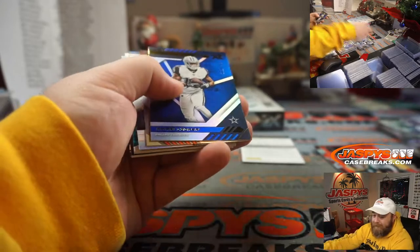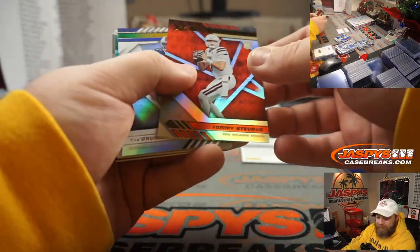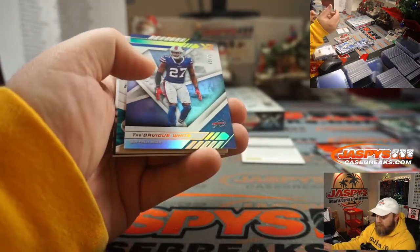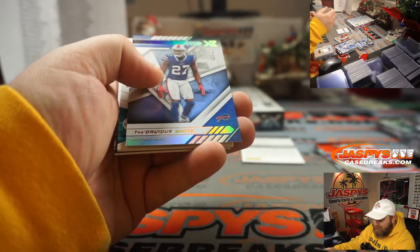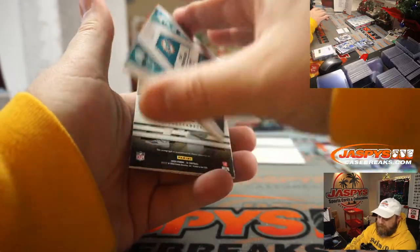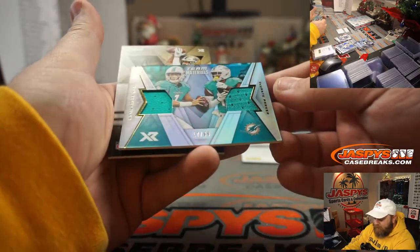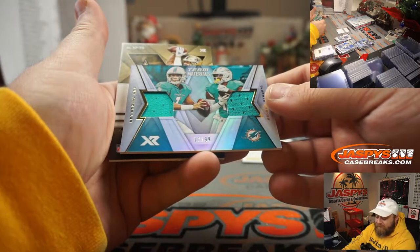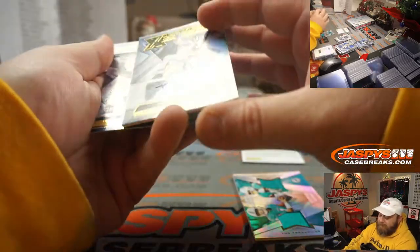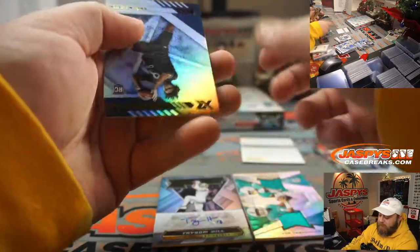Amari Cooper to 199 for the Dallas Cowboys, Brett Rogers. Tommy Stevens to 99 for the New Orleans Saints, Jimmy Cornwell. Tre'Davious White to 75, Buffalo Bills, Jeffrey Punt. Oh, I was hoping that was a dual auto. That would have been really cool. Tua and Devontae Parker, 17 out of 99 for the Miami Dolphins, John Malfitano, and Taysom Hill auto, 18 out of 49 for the New Orleans Saints, Jimmy Cornwell.